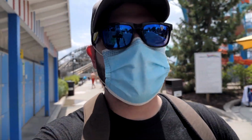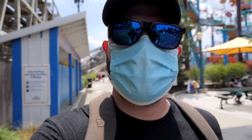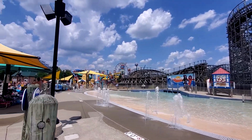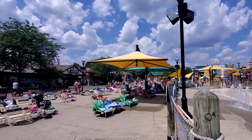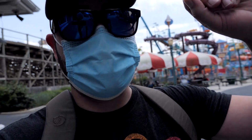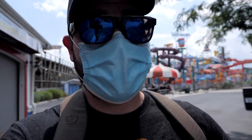Just finished a little walkabout in the boardwalk, and I'm not quite sure what the rules are here. A lot of people are trying to socially distance, but it's really hard in some of the areas where there's some sort of feature or something to play with. The kids don't know, they pack up tightly. So I'm not sure how safe it is, but there's something to be said about the lifeguards having to wear masks and the guests not having to.